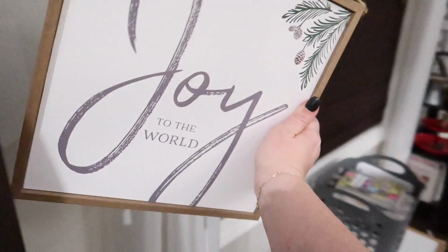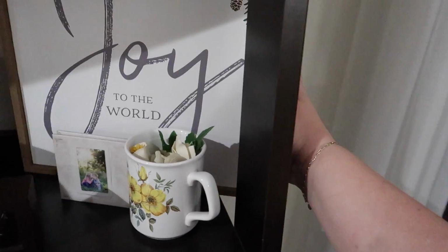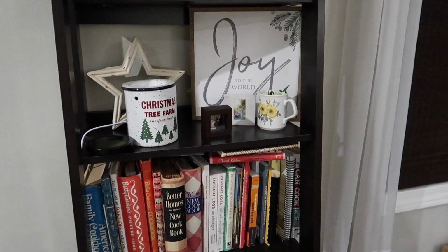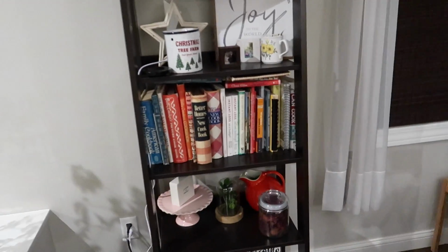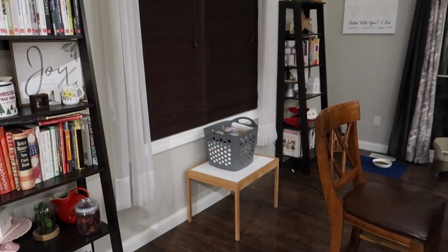So the back of it is for Thanksgiving, and then, well, the back or the front, however you want to say it. And then this side is for Christmas. So I've talked about this before, but this whole part of my dining room is like meh.